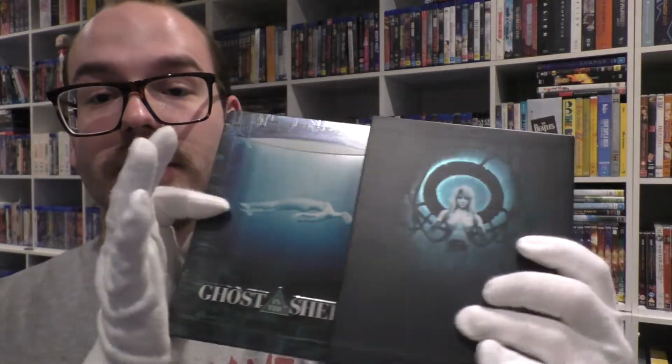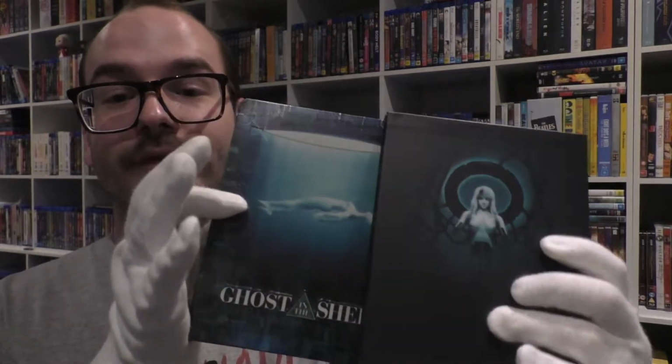Next up isn't actually a premium, but it is a big set. This is the Ghost in the Shell. I have the Mondo Steelbook, as featured in the previous video. But this is the Matt Ferguson designed 4K Steelbook. I don't think I have a video on it, but I definitely showed it off in one of my mail videos. Definitely worth checking out, though.